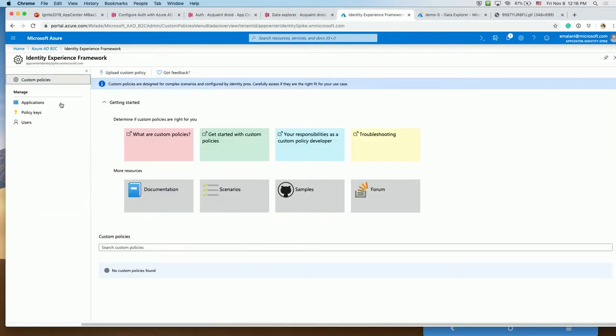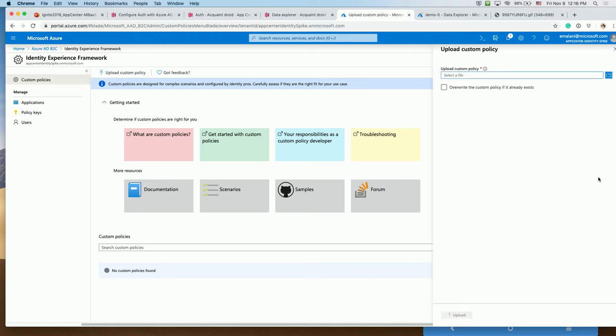And the last piece is under user policy. Remember, there are two types. One is a user flow, which is basic policy. The other is a custom policy, which is the Identity Experience Framework. This is for more advanced identity scenarios, such as once your user logs in, you want to put their name in a CRM somewhere. So you have to write the entire flow by yourself. And what you do is upload a custom policy, which is an XML file, here.